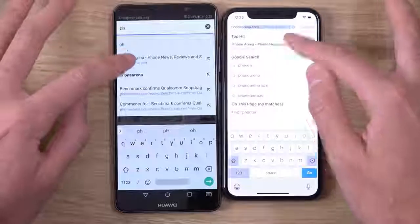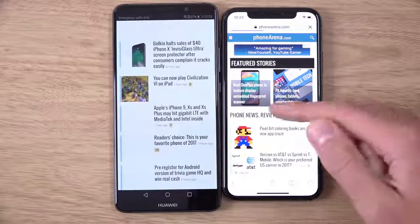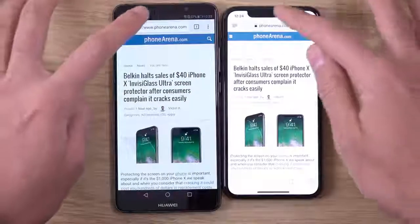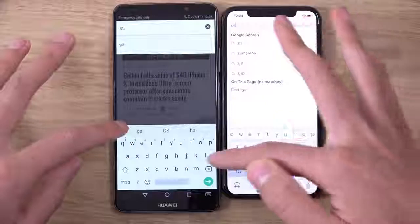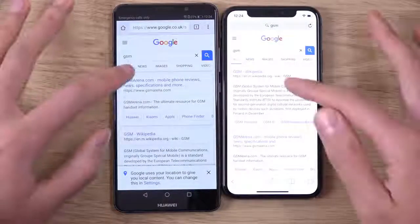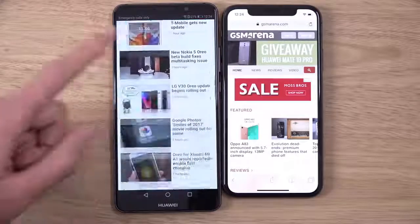And let's go. Mate 10 Pro that time, definitely. Very good performance here. And one more. GSM. And let's go. And let's go. Mate 10 Pro again. Wow.